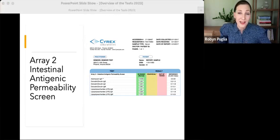And I'm always very excited when I see the results of this panel really changing the interventions that we put together in clinical practice and helping us to really understand the involvement of the gut in the inflammatory immune symptoms and functions that we see outside of the gut in the body.